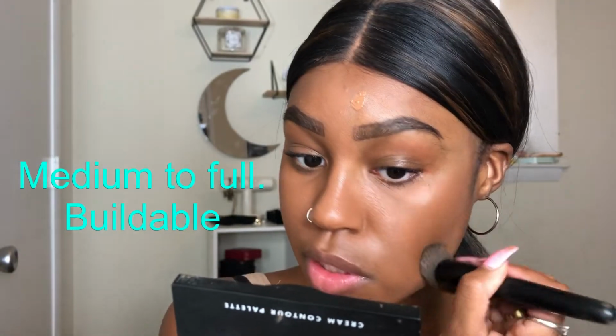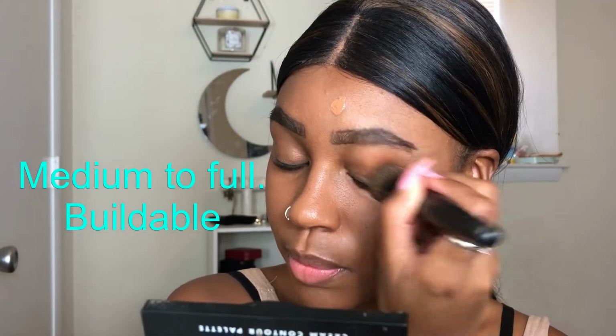Coverage is pretty good. Got some good coverage over the mole. So I'm gonna say this is a medium coverage because you can still see the mole, but it definitely covered it. Okay, with both sides blended, I'm looking at myself, not right at the camera, and I'm definitely gonna say the side that I used the brush on, this is the brush side, this is the sponge side. So the sponge side definitely looks more airbrushed than the brush side does.